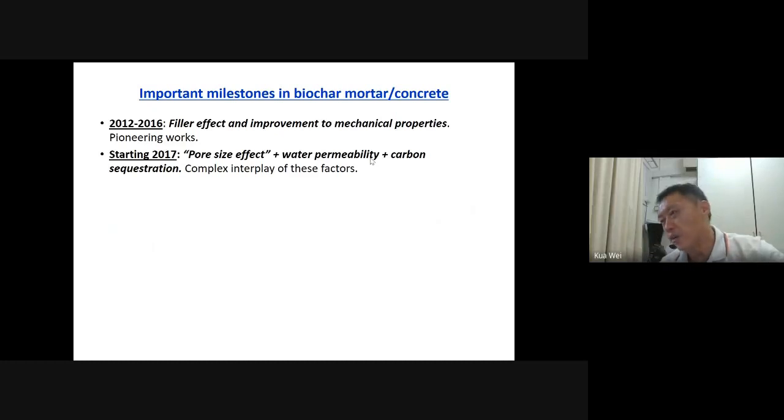And around that time, I would say that given that biochar research is not a new field, there's already been a lot of work done on how to make use of biochar as well as activated carbon or carbon sequestration. So there are a couple of work in this period in which these 3 effects actually are studied at the same time. And this is what I call the complex interplay of these 3 factors. At this point, I would like to highlight the issue with water permeability.